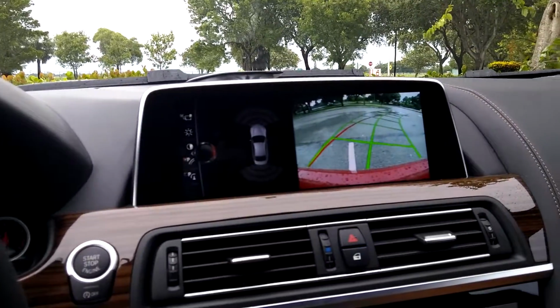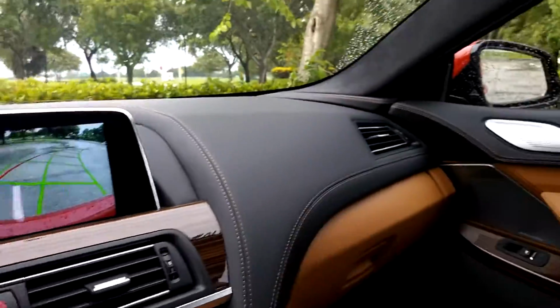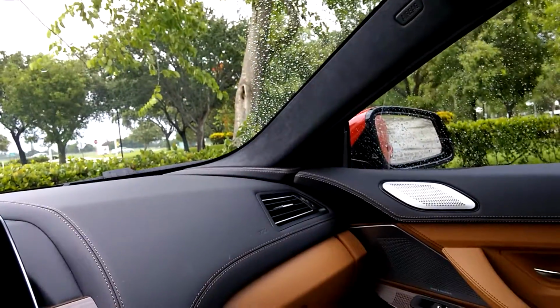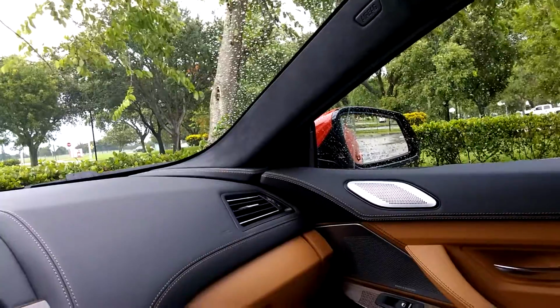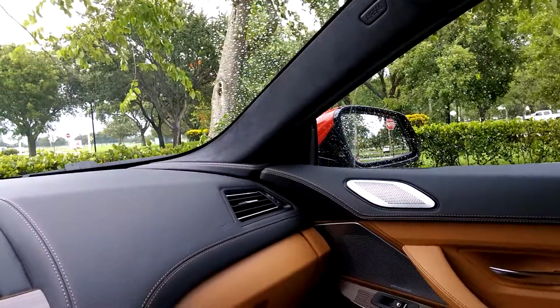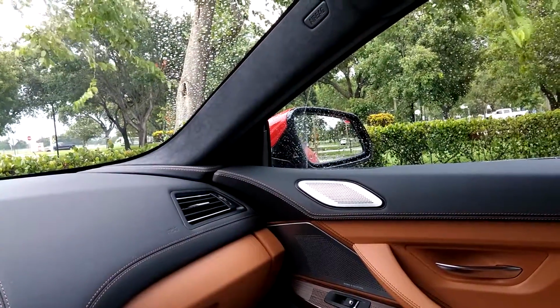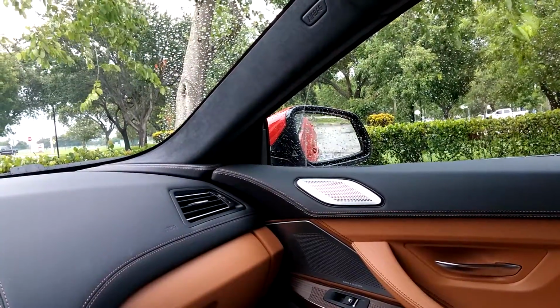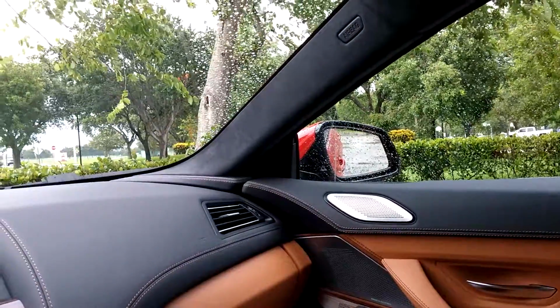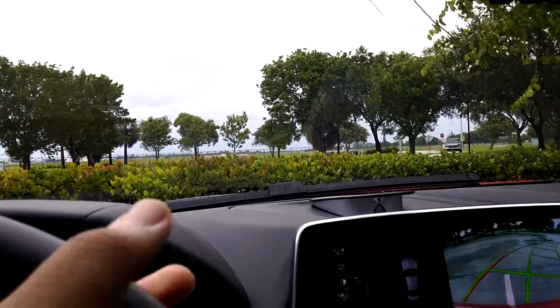Another thing to note is that this has a backup camera, and one thing you notice, I'm going to put it back in park for a minute. The mirrors tilt when you put it in reverse, so I'm going to put it in reverse. The mirrors tilt for a better angle. So let's go ahead and start our test drive.